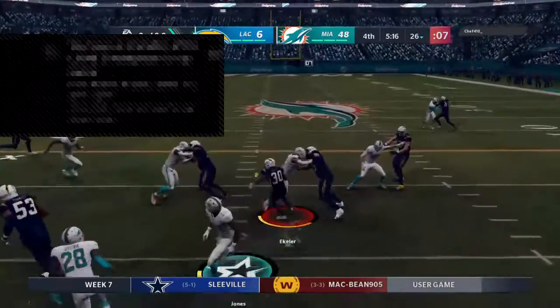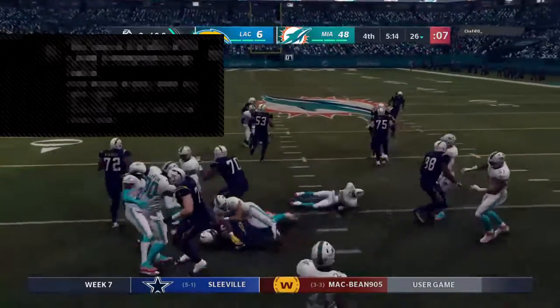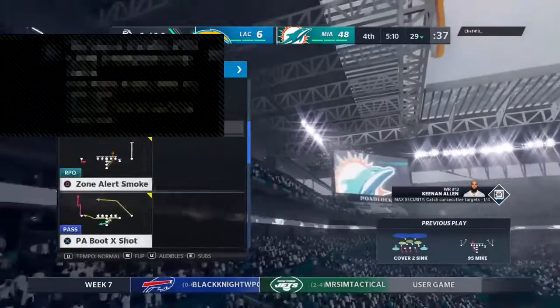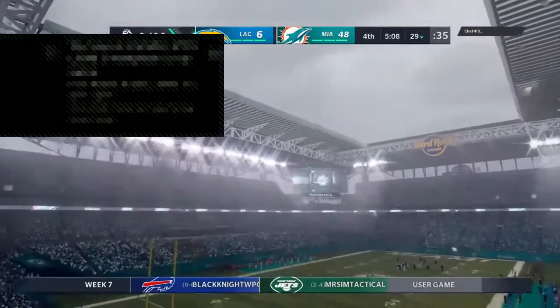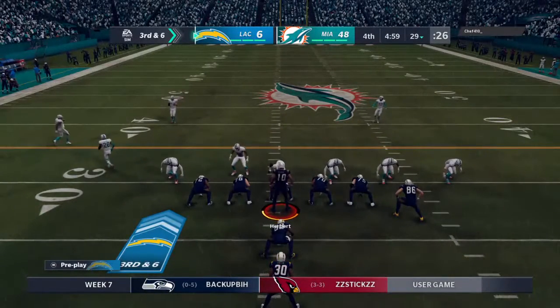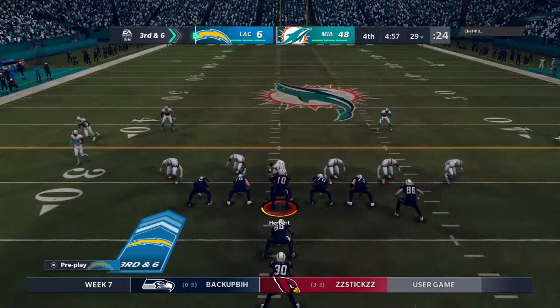Once more, here's Eckler. He takes this for 3 to the 29. Austin Eckler, the ball carrier. He's tackled at the 29-yard line. The Chargers on 3rd down. They've converted 3 times in 8 chances. This will be 3rd and 6.